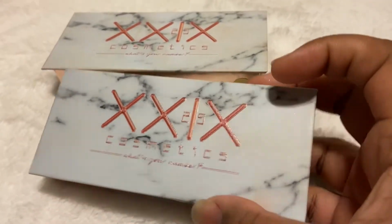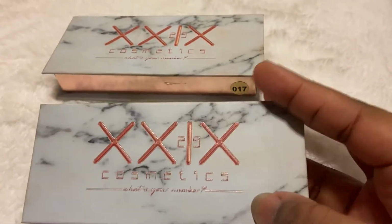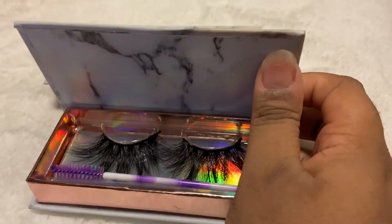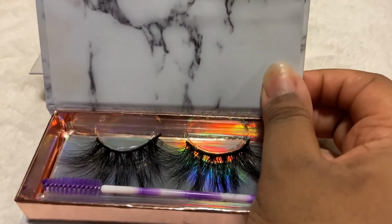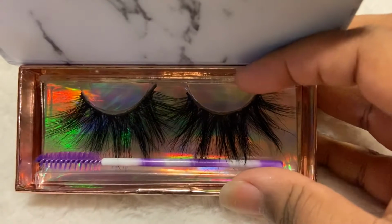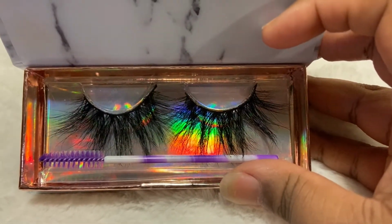First of all, packaging, okay. Got the rose gold with the marble. It's so cute. Everything is themed with the marble and rose gold, and I love it. So you open it up, and these are number 42 lashes. These are like a dramatic lash.